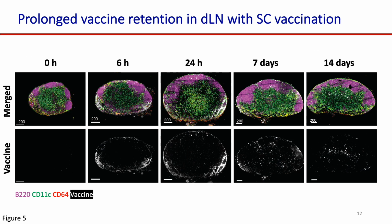And so, using fluorescently labeled vaccines, we could track the pharmacokinetics of the vaccine. Here we're looking at confocal images of the vaccine draining lymph nodes after sub-Q vaccination. And in the bottom row, here in white, you can see that the vaccine is detectable in the lymph node up to 2 weeks later. And in fact, by flow cytometry, we can also measure it up to 3 weeks later.